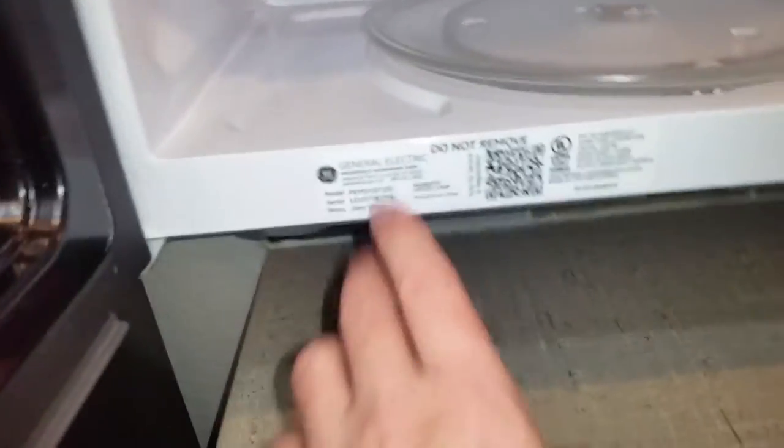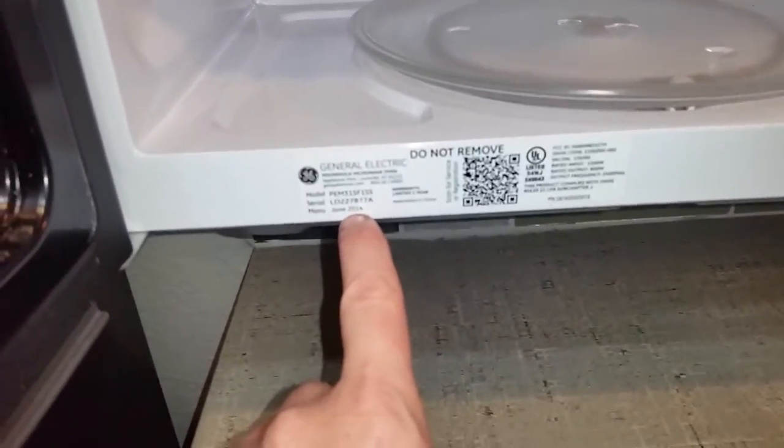The microwave, usually the model number and serial number is located here. Sometimes they're on the left side, usually or somewhere around the opening of the door. Refrigerators, the model and serial number usually is top left of the freezer, fresh food compartment. They're all slightly different, but that's usually where you find them. Sometimes you might find them here, but it's usually there top left.